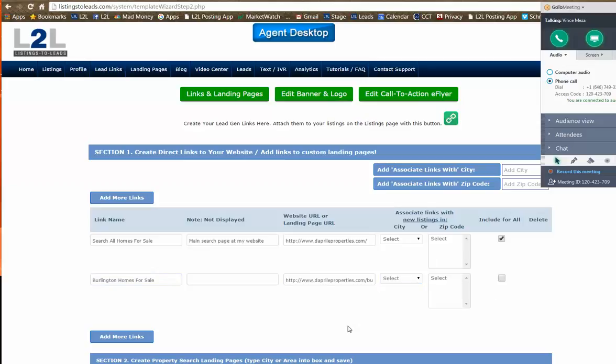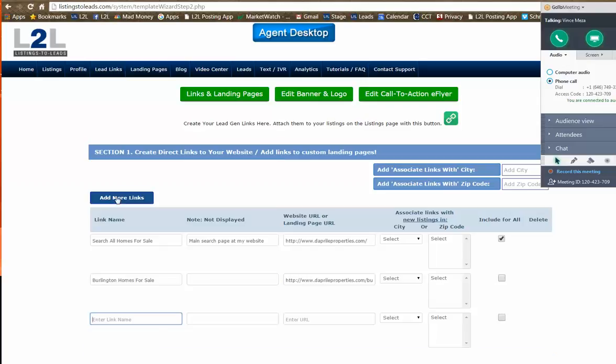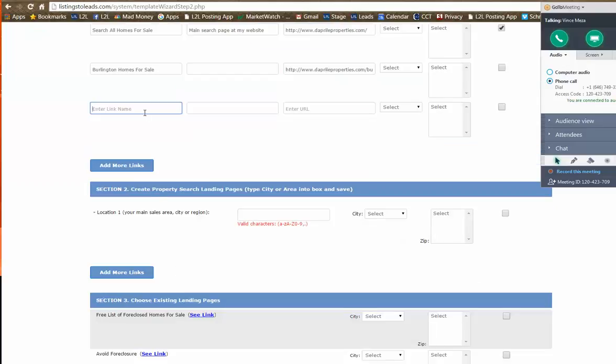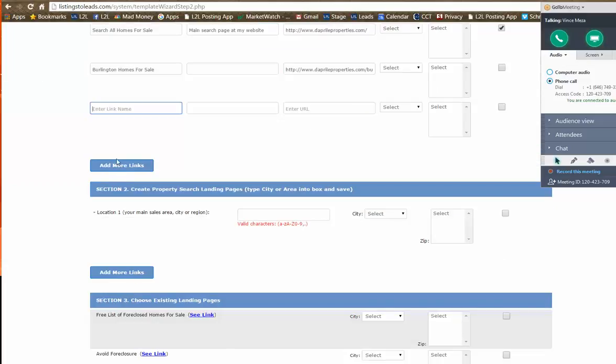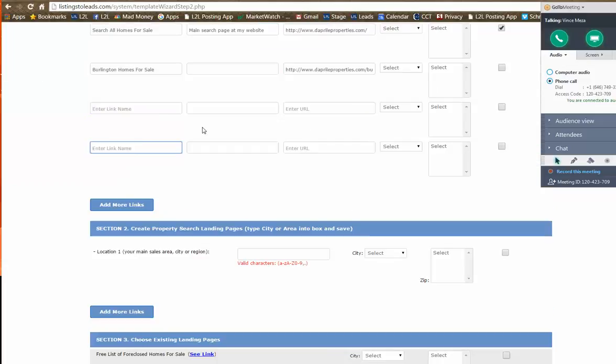There are some important things here. Select, and this gives some automation. First of all, this button up here will allow us to create more bubbles and more links. I'll scroll up a little bit and click add more links again, and it'll give us extra areas to create more links.